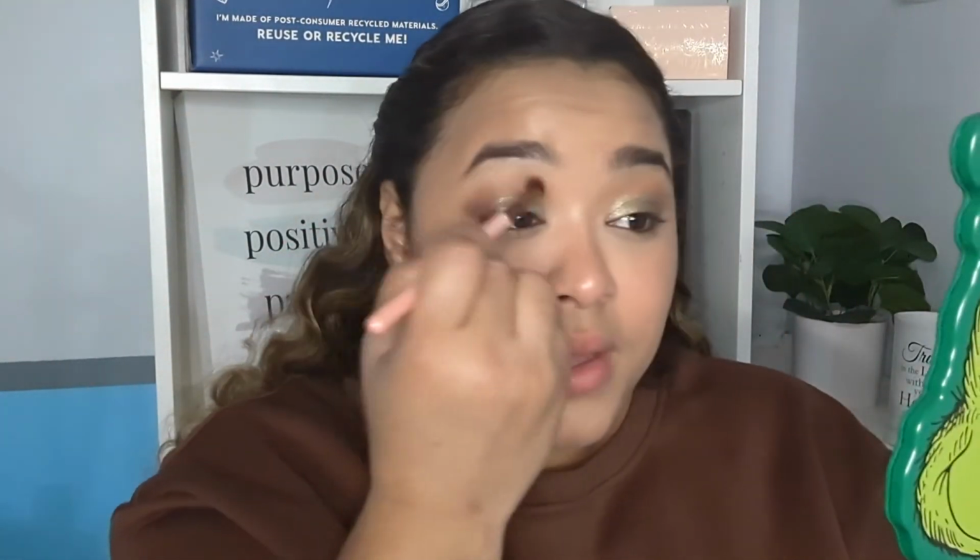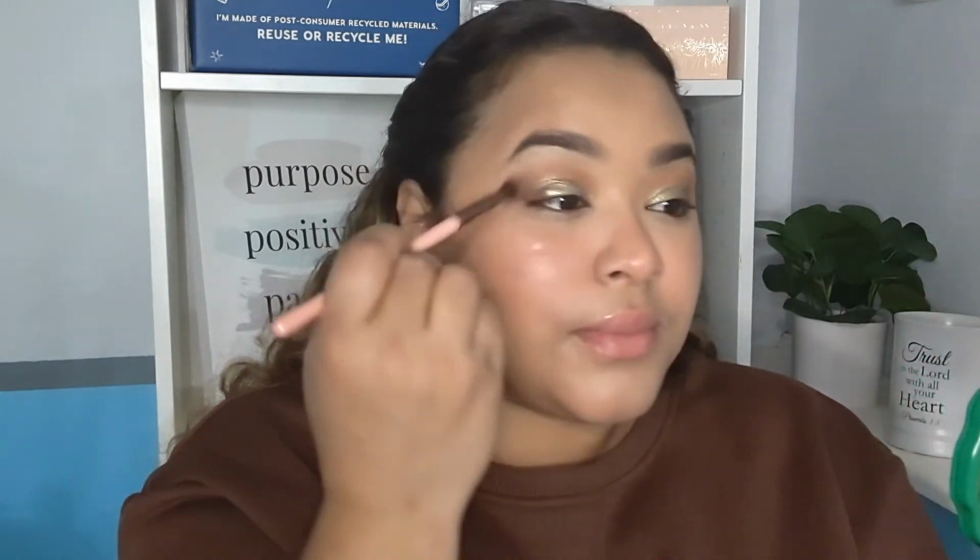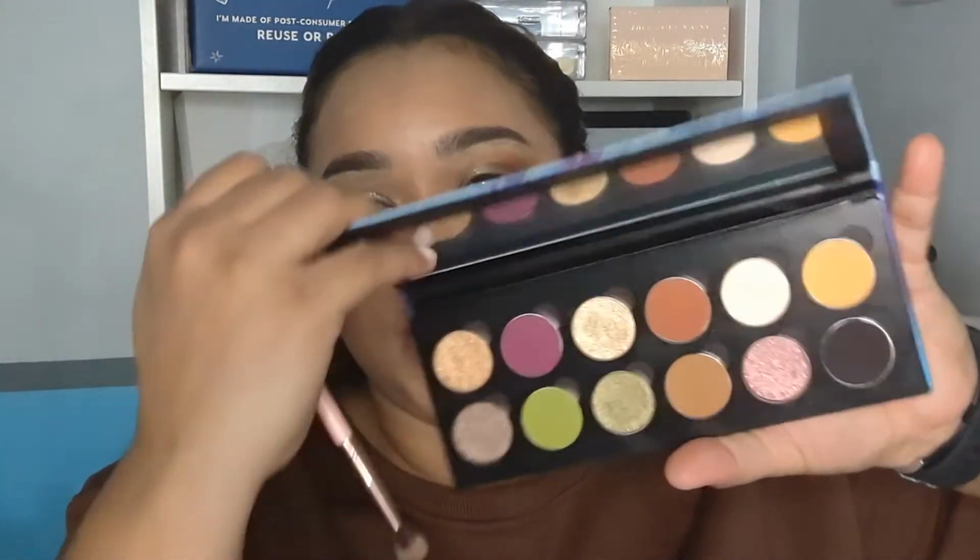This formula is just amazing. I'm gonna use this palette every day. Every day. All right, so I'm actually just going to take that same brush that I had the brown on, and I'm going to take the green, which is shade number 8 here.